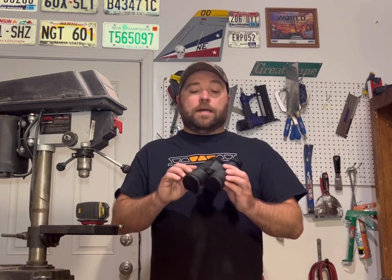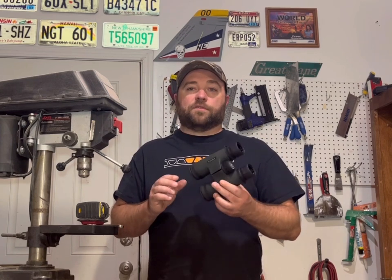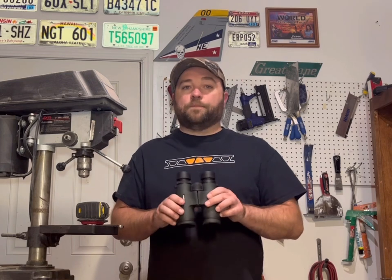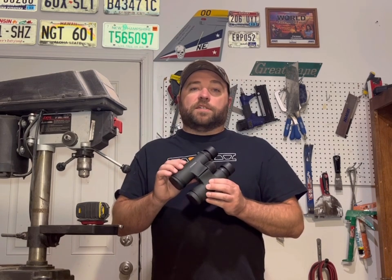So at any rate, I saw these right when they came out. They had them at Cabela's for $99. And I said, no way, 99 bucks for Vortex, let's check it out. So I checked it out. There is a noticeable difference between these and the Diamondback, but for that price range, that's to be expected.